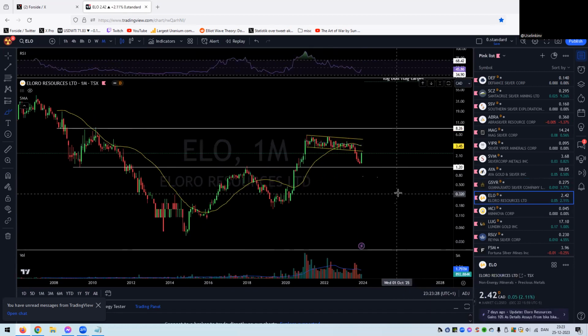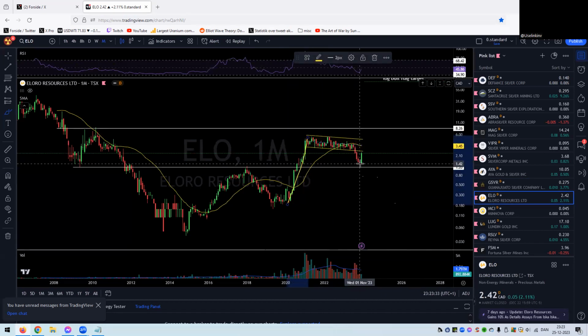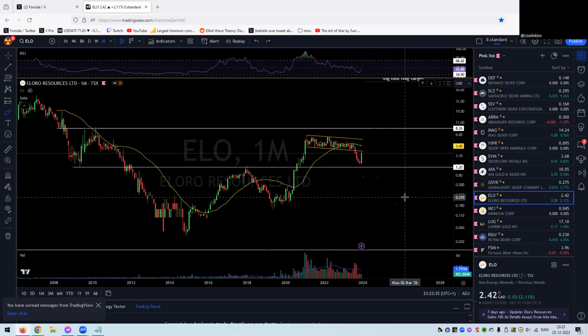YOLO here, also same thing, silver company. We had this beautiful long flag here, broke down. Now we're coming in for a retest of the lower side of the flag.